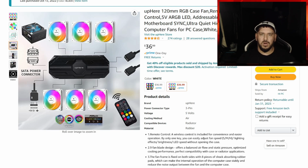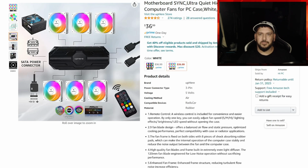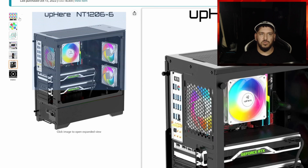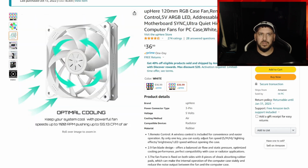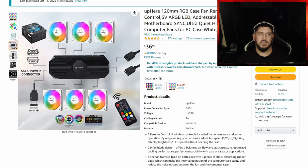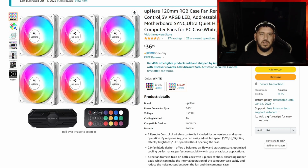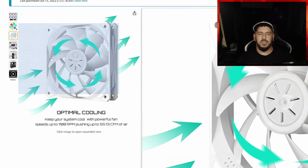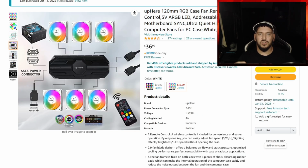Now, the thing to be aware of is these are bearing fans. So you're going to have to remember that once a year, maybe once every 2 years, you're going to have to clean these fans out. You just got to keep them clean, because what tends to happen with these type of fans, and it could happen over time, is you could get some dust in them, and then when you start to get dust in them, it'll start to slow down the fan speed, and it could get inside the bearing. So you just got to remember to keep them clean.